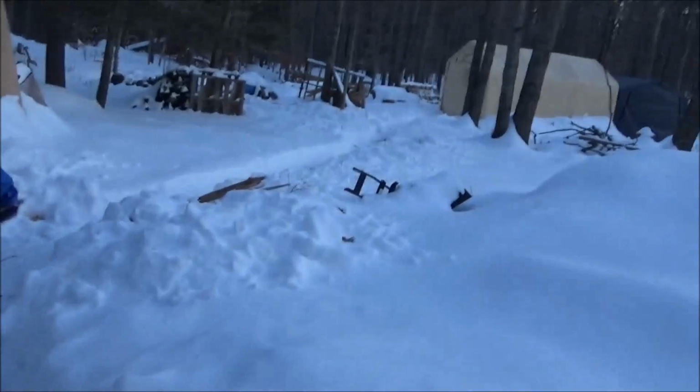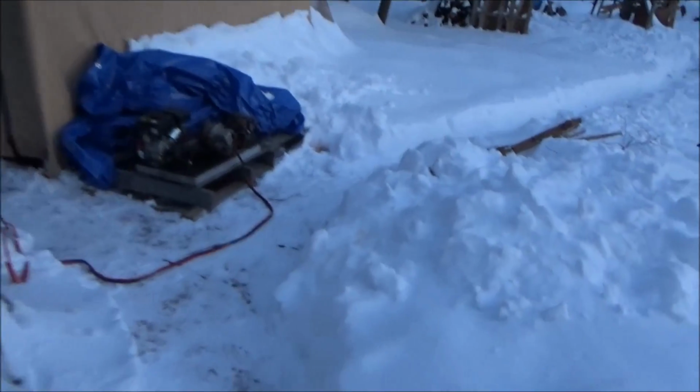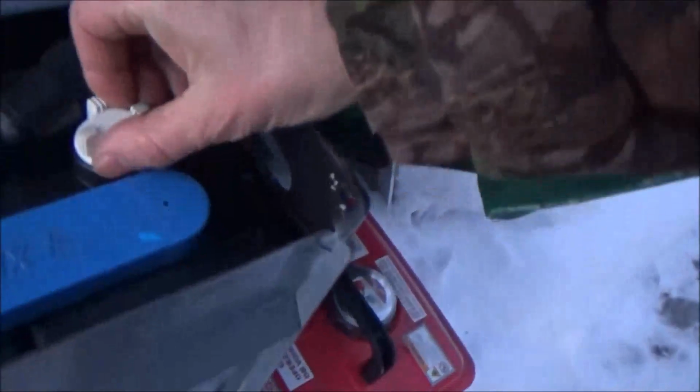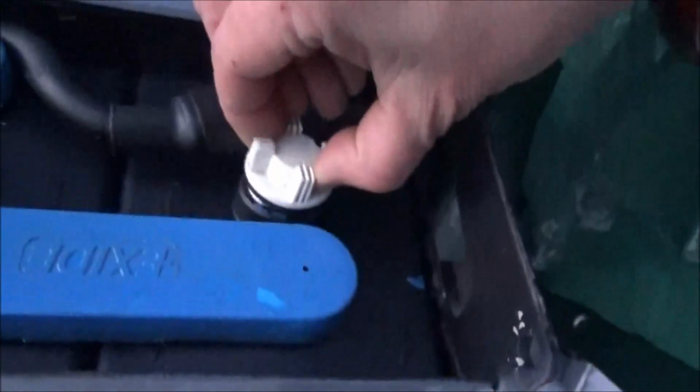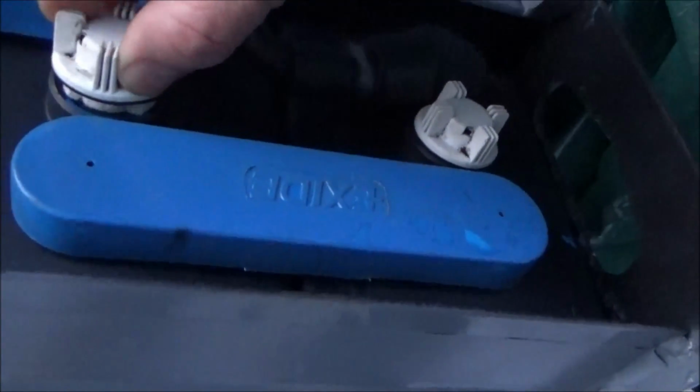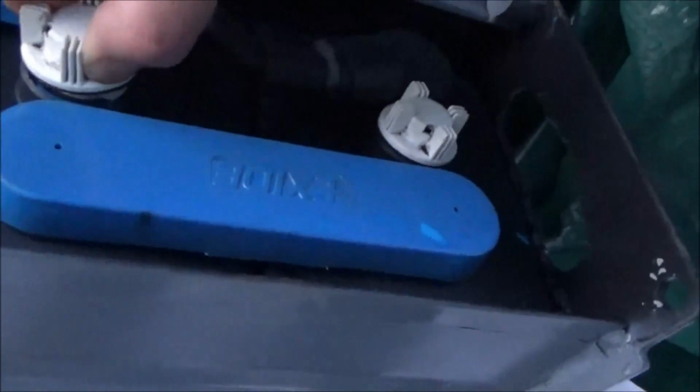Well, it was only a partially sunny day, so I just fired up the DC generator. It's not connected to the batteries yet. I checked the battery level, water level. I don't know if you can see in there. Every 2 days now. With the amount of current that goes into the forklift batteries, I check them every 2 days.